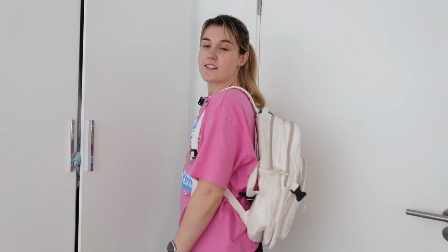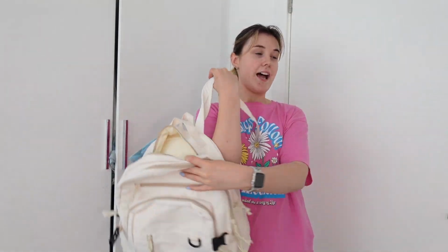Backpack numero uno. Okay, this is how it looks. Loads of compartments. I love the hands-free vibe. This is way smaller, but it's very cute. Oh, I want them both. This one's just so much prettier, but the other one's way more practical. I'm gonna keep this one. Exciting times. I'm now a backpack girl.